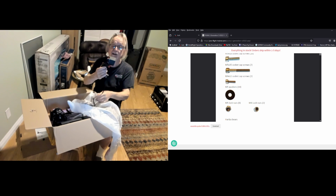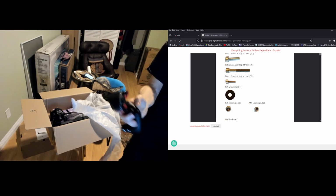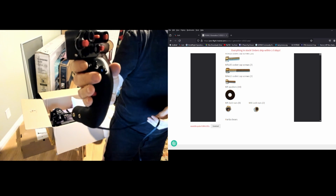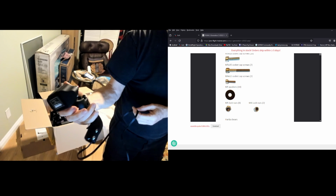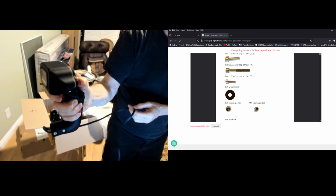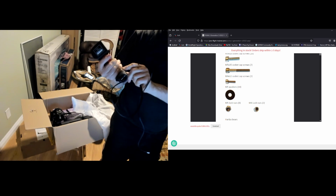So this is the head. Let's bring it in a little closer. The initial feeling, the grip feels real good. You can order the buttons in a lot of different configurations and colors of each button. You can hear the double action. It's a very hard ABS plastic. Feels good in the hand.